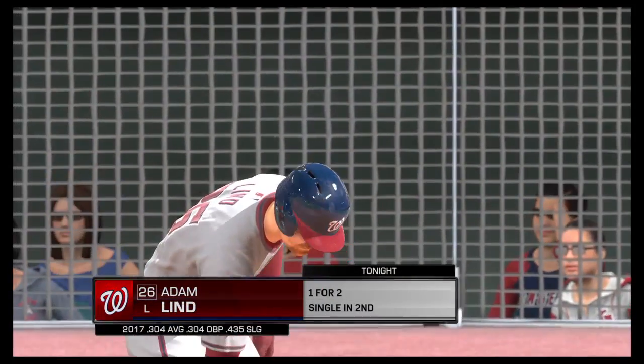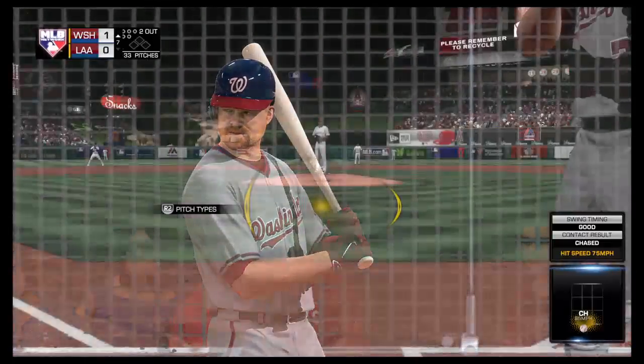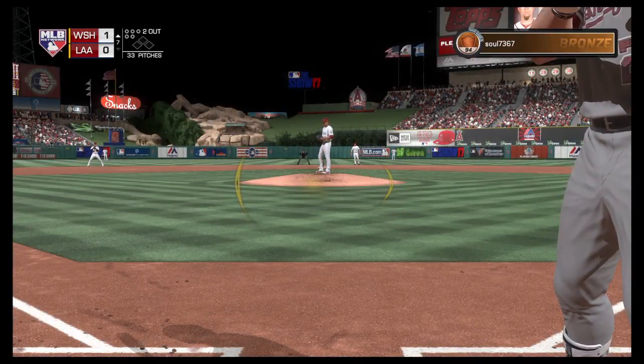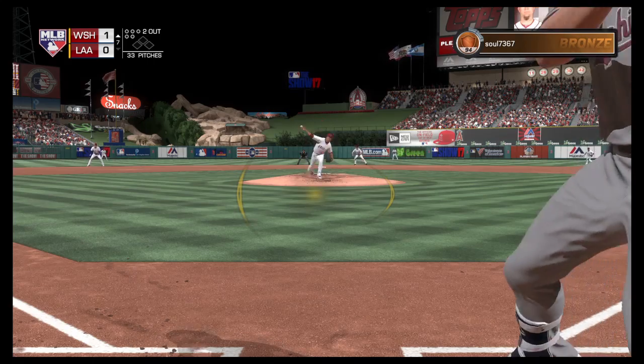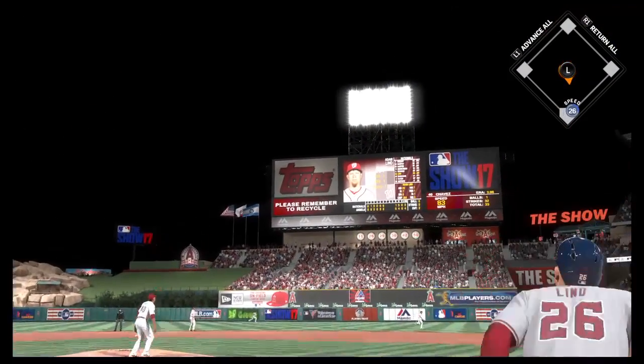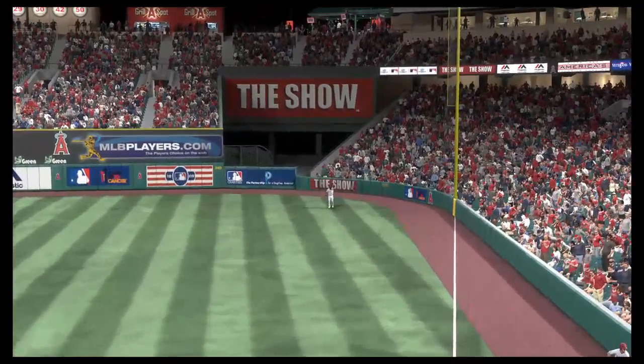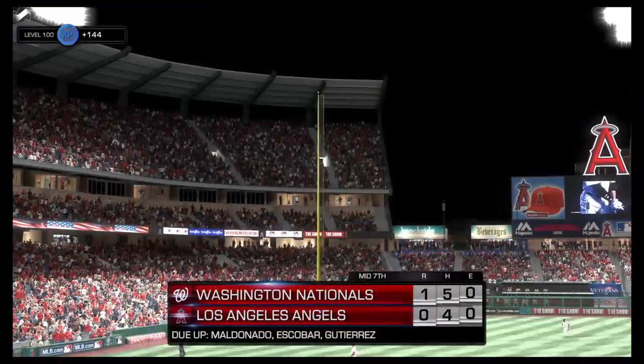Here's Adam Lind. He's singled in 2 trips to the plate thus far. Infield shifted well to the right. Here's the first pitch. Skied into straightaway right. Gutierrez is there, and they go down in a hurry here in the inning.